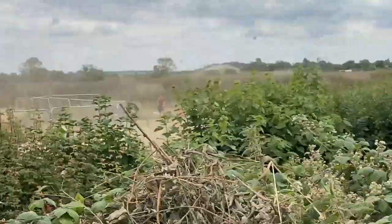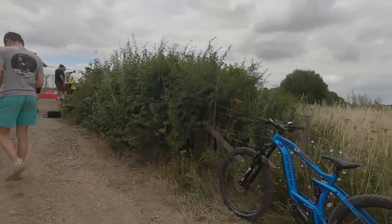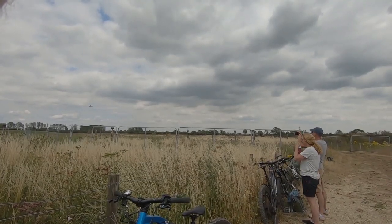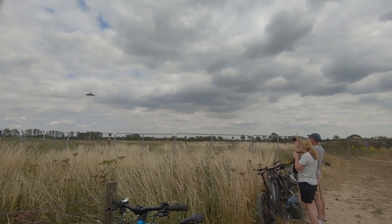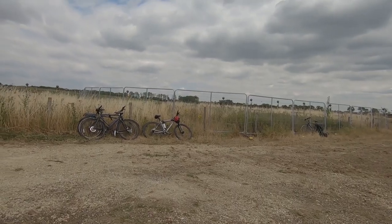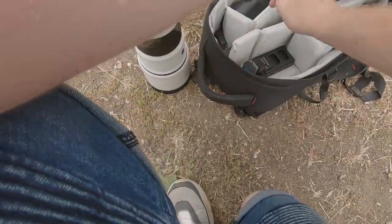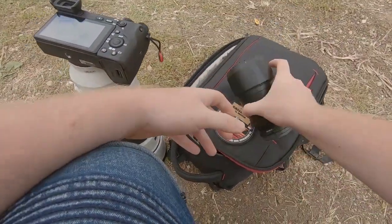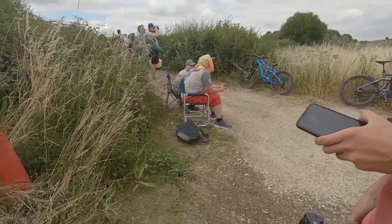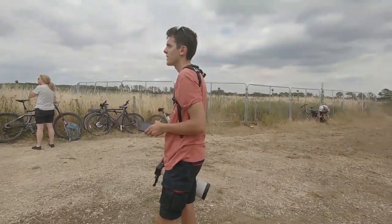Hunter. Have a look and see where these Swedes are. Fighters. Three. What the fuck are they? Yeah, it is. It is. Oh shit, I didn't realise they were here so soon.